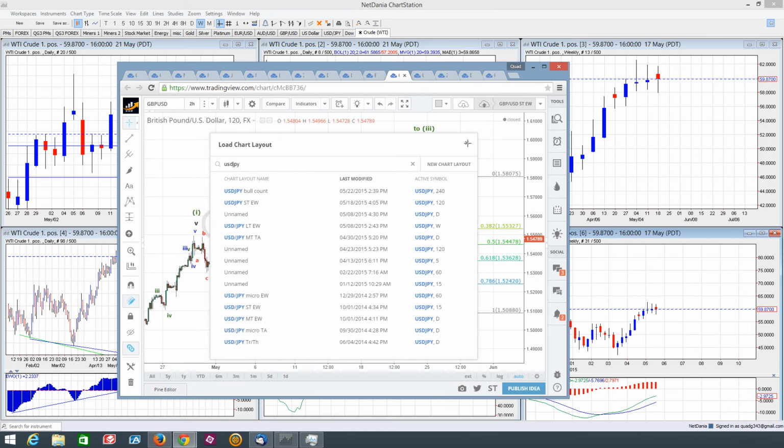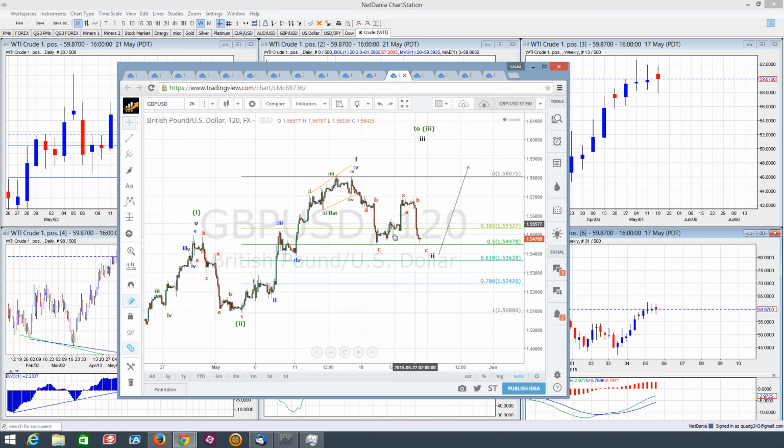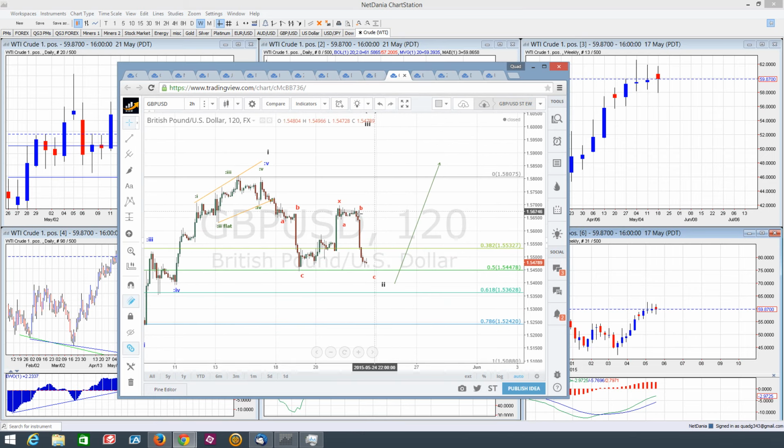Great British Pound. Threw us for a loop here. At least, if I zoomed in here, this looked like a triangle pattern. And I was expecting at least another thrust up to give us an initial exit on our position. But it was denied. It didn't get that last thrust up, and we've got pushed down.